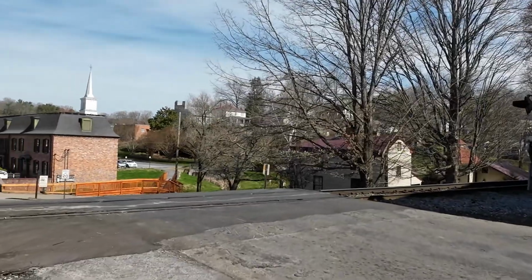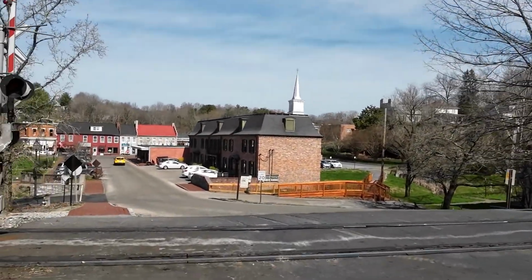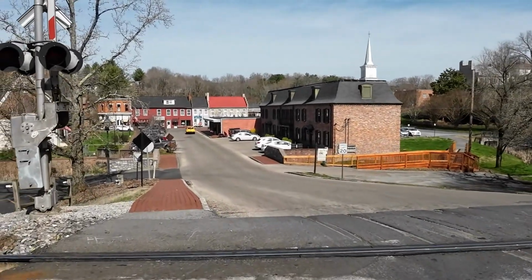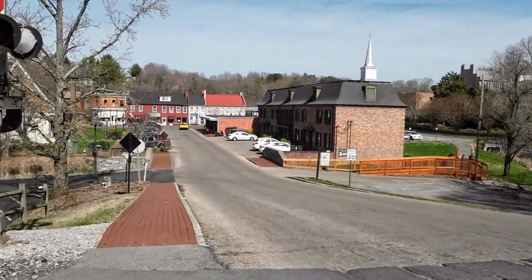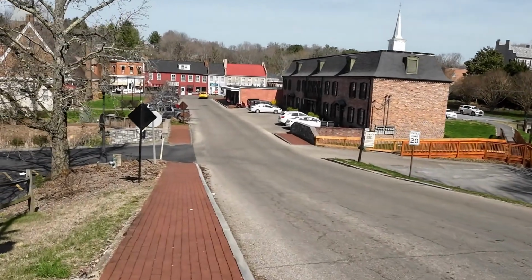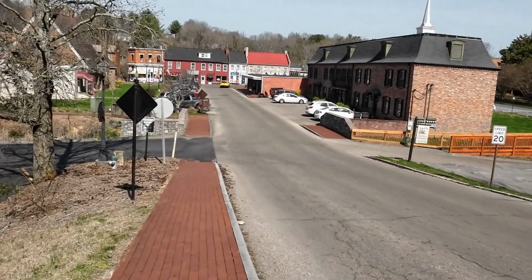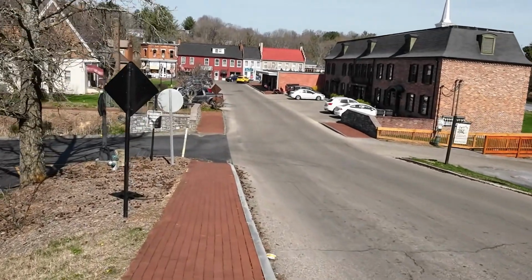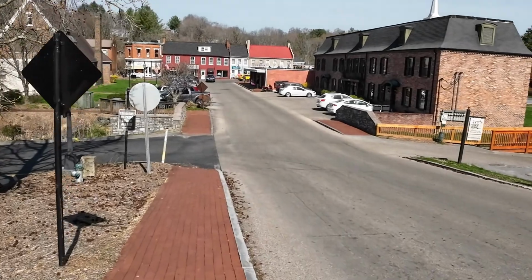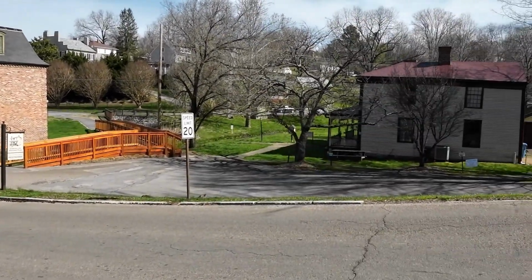This historic downtown has been preserved by very aggressive techniques at preservation. The historical committee is very strict on what you can and cannot do in this downtown area. Nice park.